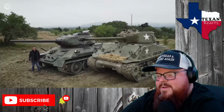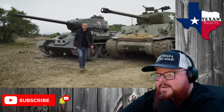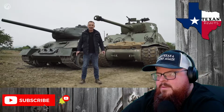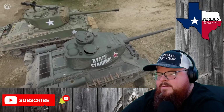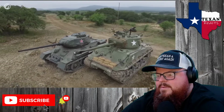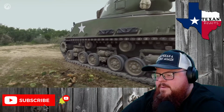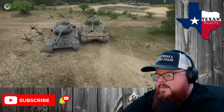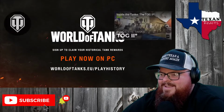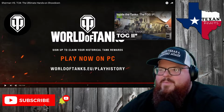That's so cool. It's difficult to find fair ground to compare these two tanks. Yeah. They were both legends of World War II that certainly more than played their part in bringing eventual victory to the Allies. That is so cool. I want to check out more. I already want to check out more tanks.